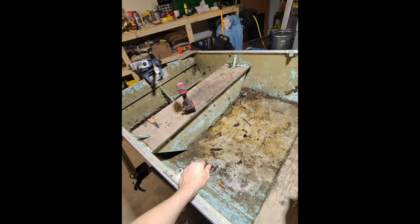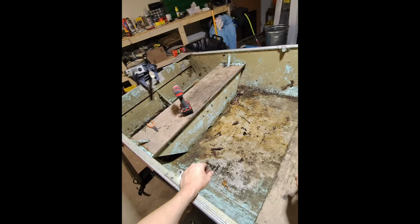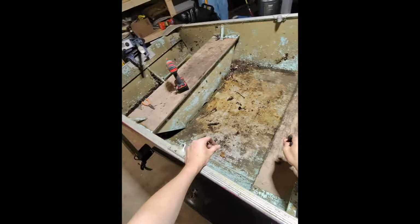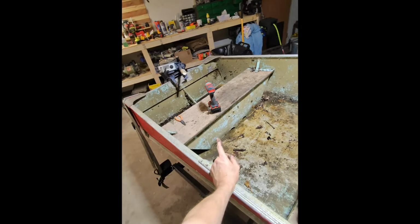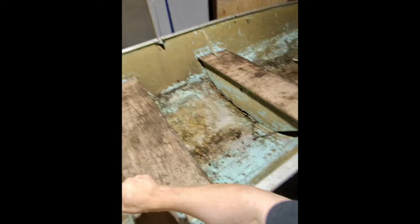I think this boat's a 60s, late 60s model. Held up like a tank. When I first got it, I bought it for $100 at a random garage sale I pulled up to. Boat, motor, trailer, all for $100. Threw a coat of black paint on it, trailer lights, and it went fine for a year.